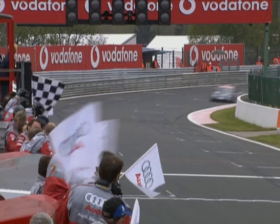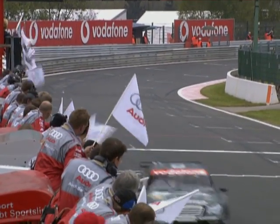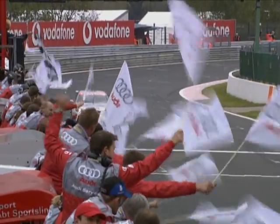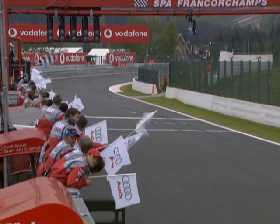But it's a pretty close fight for the rest of the positions as Mika Häkkinen, to the wave, unbelievably, of Audi flags, wins it for Mercedes-Benz. And Audi's finished second and third, and Mika Häkkinen has won his first DTM race.